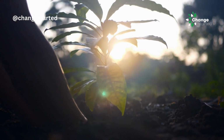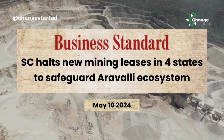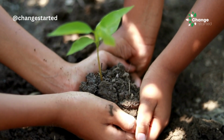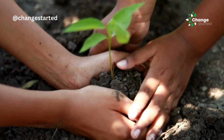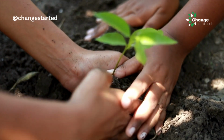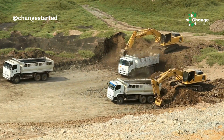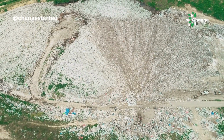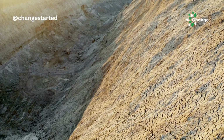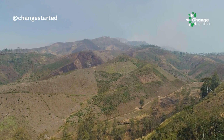Thankfully, in the last 20 years or so, some interventions were made. India's Supreme Court prohibited mining and quarrying activity in ecologically sensitive regions. Then there is the active role played by citizen groups and NGOs in raising awareness about the importance of these hills and advocating for their protection. Despite this, there is no getting away from instances of illegal mines and flouting of rules. Deforestation and land degradation continue to happen and are a matter of serious concern. If strong measures are not taken, the vast landscape in North India could become arid with severe impact on the ecology.